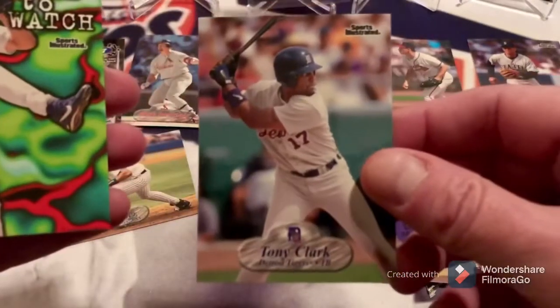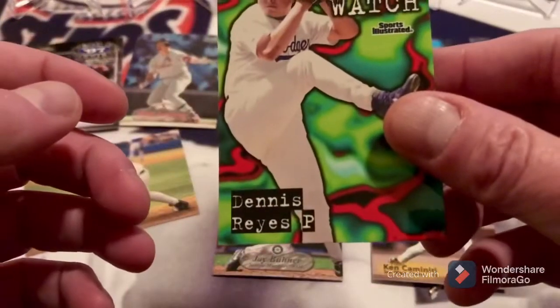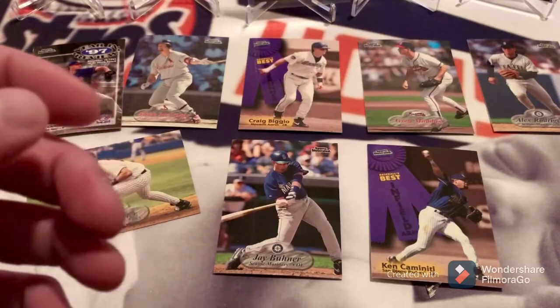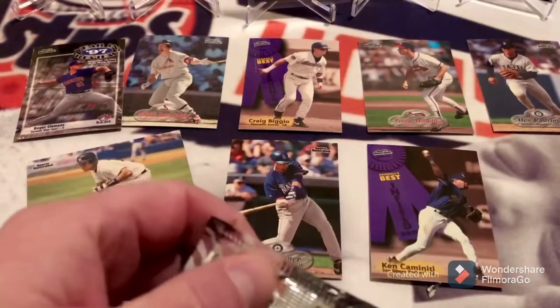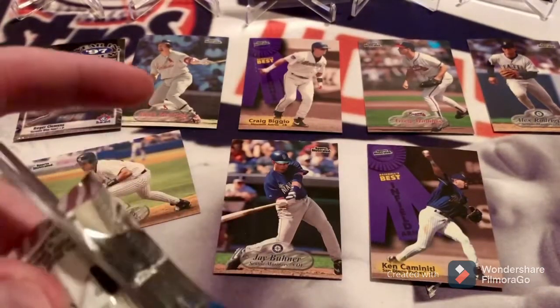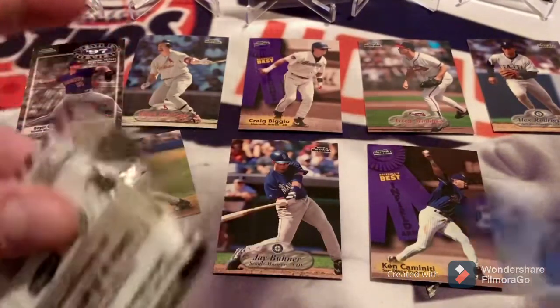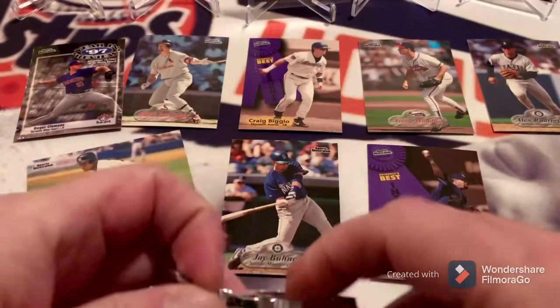Tony Clark, nice guy. Got a chance to hang out with him quite a few times. Dennis Reyes. Tony Clark, that guy was a strong first baseman. He always reminded me of Fred McGriff. Him and Rico Brogna. Who was the other dude? I always forget his name. Anyway.